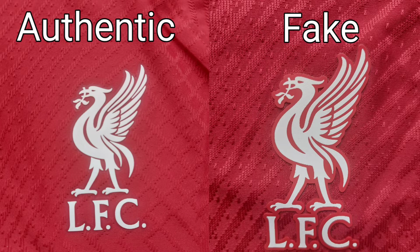One of the other things as well that you can notice, and it's quite a subtle difference, is always look at the C of the LFC. On the originals, there should be a smooth, flowing C. The width of that C is maintained. On a lot of the fake versions, you can see a thinning at the top and in some cases the bottom point of those C. This again is a potential giveaway.